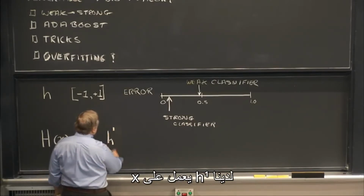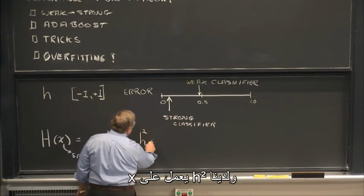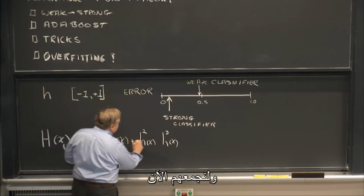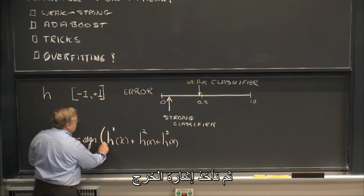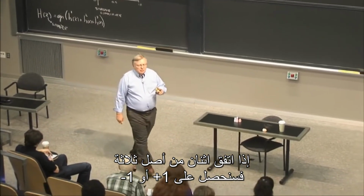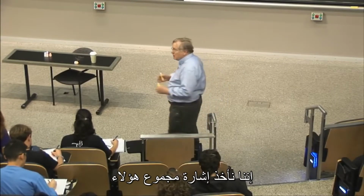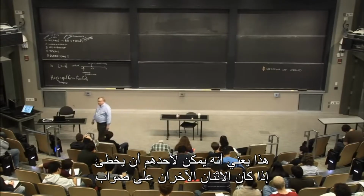So we have H1 working on X. We have H2 working on X. And we have H3 also working on X. Say 3 of them just to start us off. And now let's add those guys up and take the sign of the output. So if 2 out of the 3 of those guys agree, then we'll get an either +1 or -1. If all 3 agree, we'll get +1 or -1, because we're just taking the sign. We're just taking the sign of the sum of these guys. So this means that one guy can be wrong as long as the other 2 guys are right.